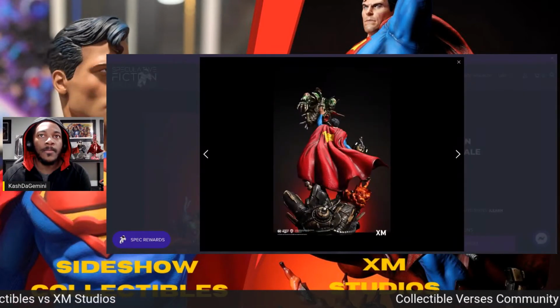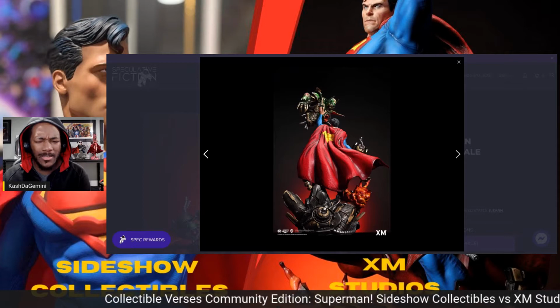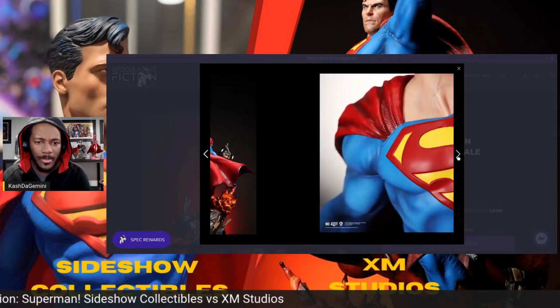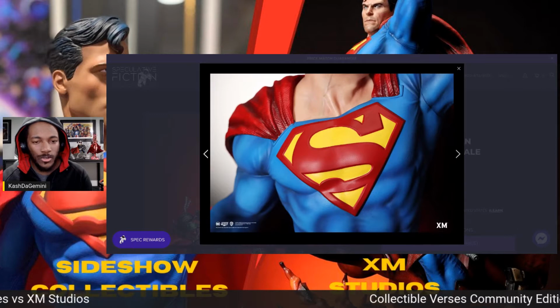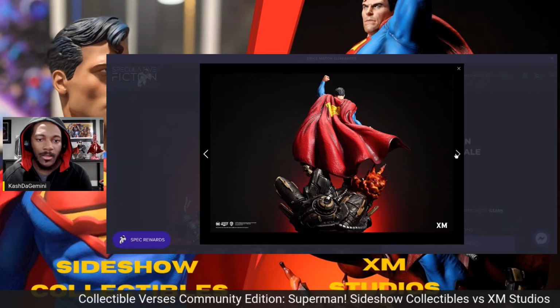So XM, obviously, you got the sculpted cape. He's with the parademon. The base, if I'm not mistaken, is supposed to be on Darkseid's planet or something like that. I do like the base. I think the colors are richer. Everything that we're getting here is richer, more defined. The paint lines are a lot better. The cape, I like the way it's flowing.